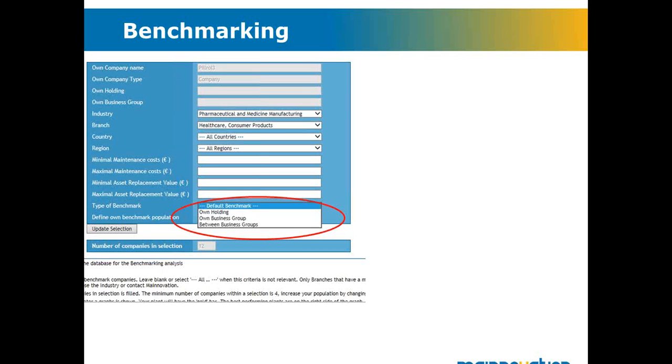You can see here in type of benchmarking that this tool is also used for internal benchmarking. If companies like, they can get a login and they can only get a view of their own company. They can benchmark internally between holdings and business groups, or they can benchmark their data with the rest of the data within the database. It is, of course, anonymous for those people, but you can see your own data in there.